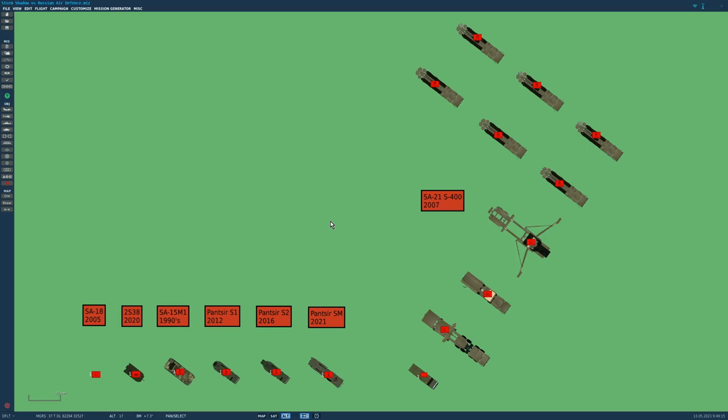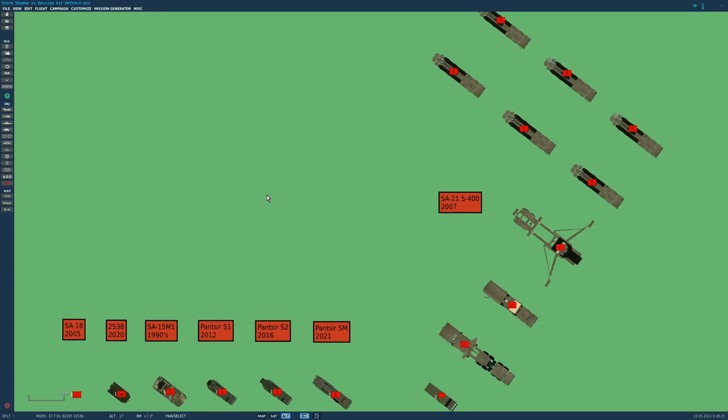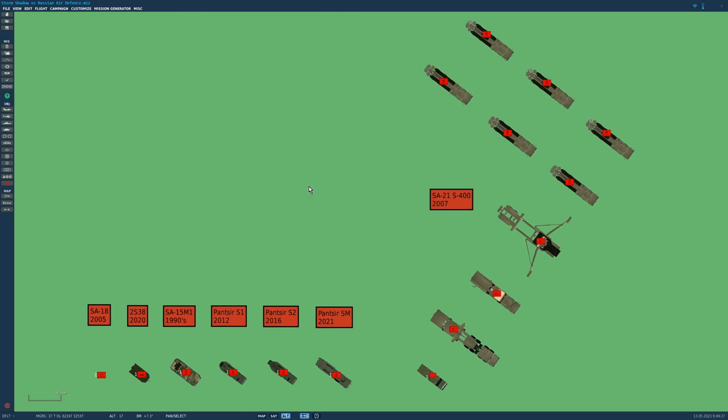So it's a real cat and mouse game in real life, and I would not want to be a SAM operator. Absolutely. And maybe a couple of MALDs in the future. Well, yeah, and that's something we're going to have to start looking at, is the MALD. But that's enough for another day.